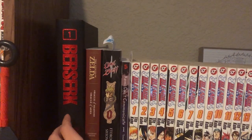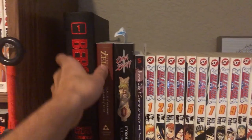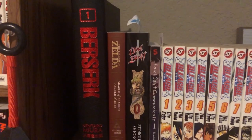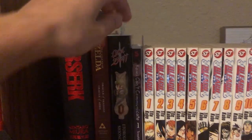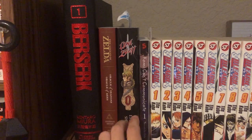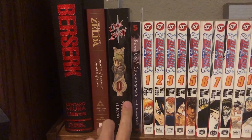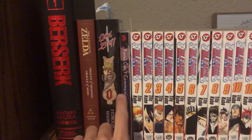So, starting from left to right, we have Berserk Deluxe Edition, Volume 1. Really loving the series, love the Deluxe Edition. It's just super expensive, so I can't collect all of it at once. Then we also have The Legend of Zelda Manga, just Volume 1 here. Uberblatt Volume 0, which is actually just Volume 1. Really love this series, can't wait to collect more of it.